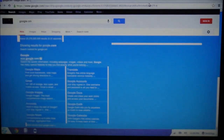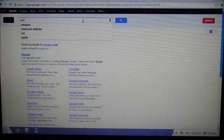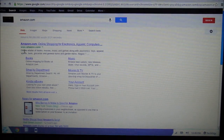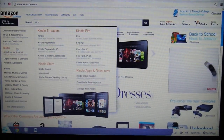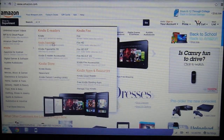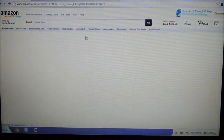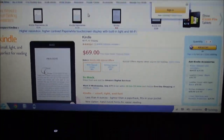Let's say, what do you want to search up? Let's go to Amazon.com. It's really fast. This is insanely fast. Kindle Paperwhite, or Kindle. And multi-touch gesture scrolling works as well. Take a look.